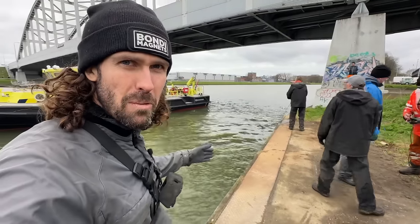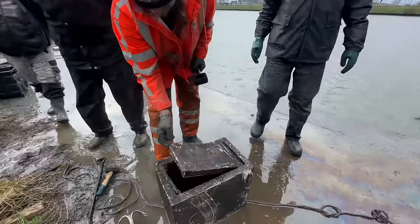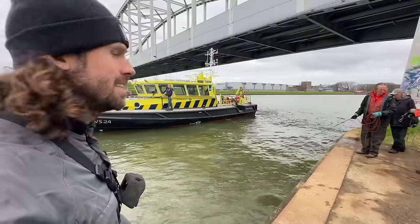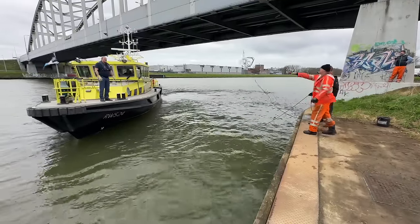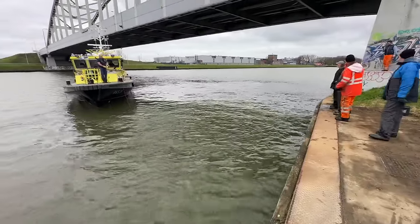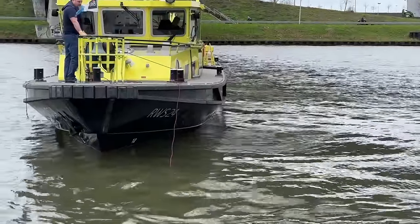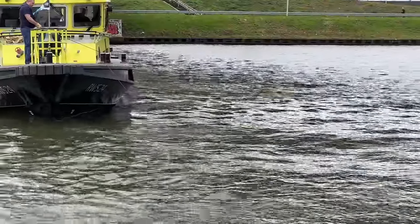So this is the spot where we were last week. And we found multiple motorbikes, multiple safes. And we wish they were here because it was so heavy to lift up. And now these guys are going to help with the boat. Here we go. He's going to pull it out that way. He's wrapped it around there. Here it goes. The rope's pulling. It's tight now.